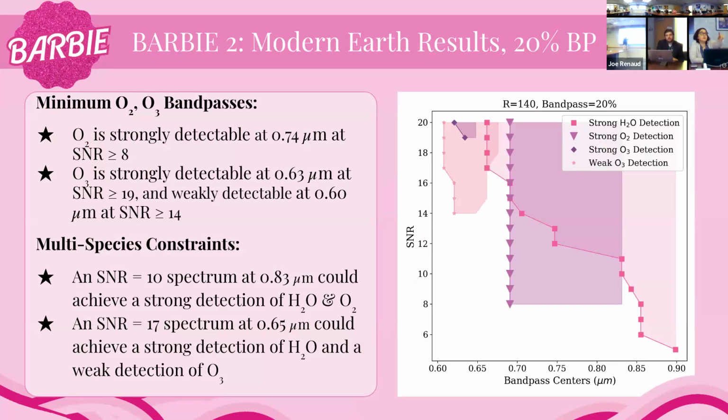But you could look at all the other ones so that when you observe the planet the first time, you don't necessarily have to go to SNR of 10. Maybe you're good with an SNR of 3, and then you're like, okay, good, let's keep looking at this. So, as a first funnel.